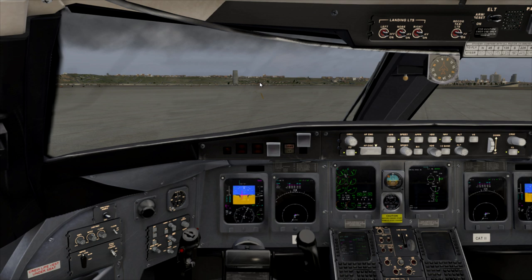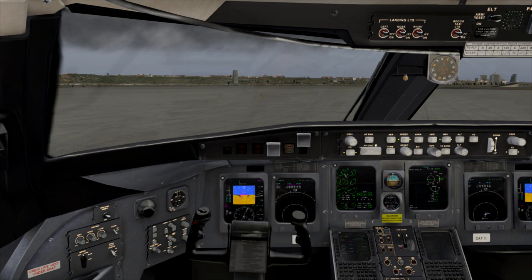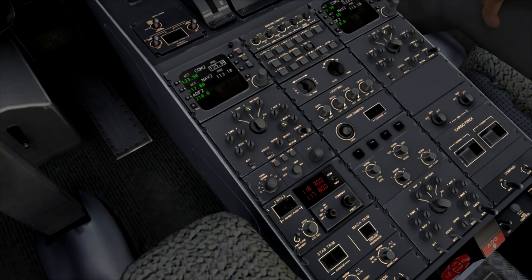Lindbergh ground, SkyWest 4503 with the numbers main terminal, taxi IFR. SkyWest 4503, Lindbergh ground, runway 27, taxi via Bravo, Bravo 1. Runway 27 via Bravo and Bravo 1, SkyWest 4503.